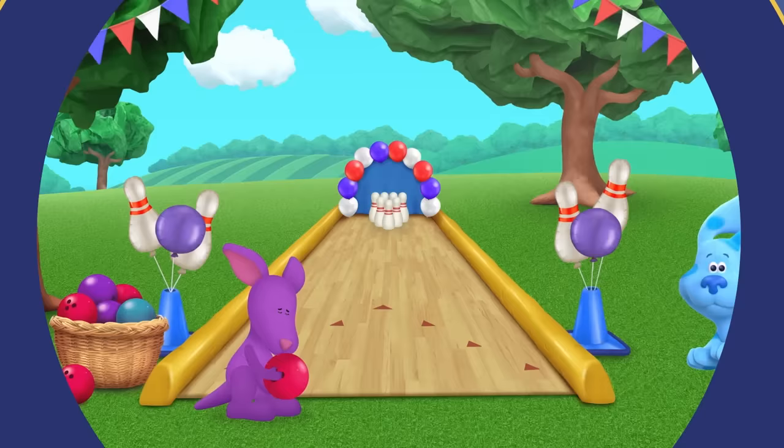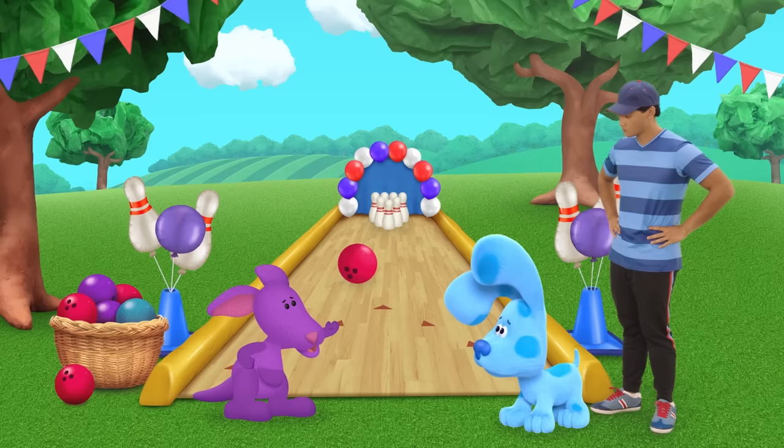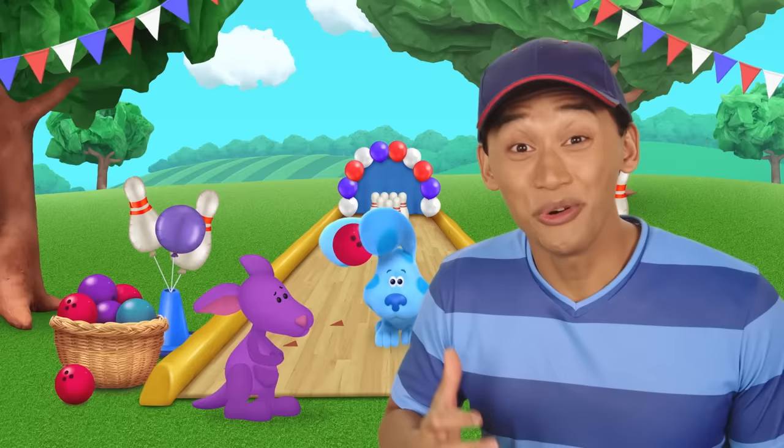Let me try again. I'm trying to knock down the pins with my bowling ball, but it won't reach. Purple Kangaroo is having a hard time. Let's watch him go again and see if we can help him.